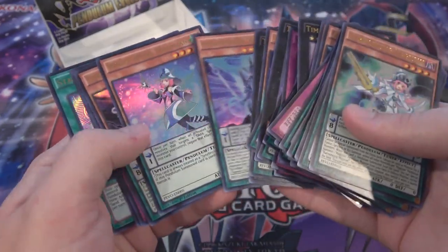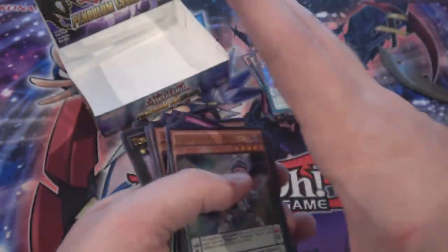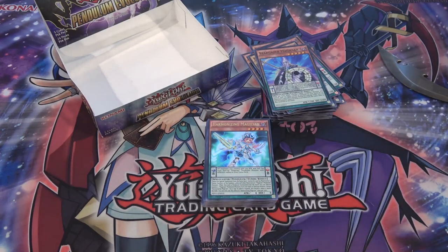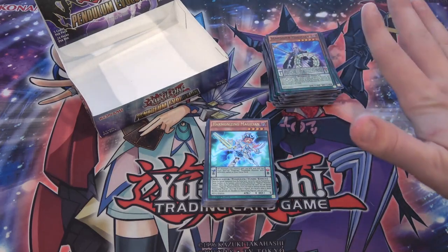I'm glad they're all ultra rares and everything, too. I guess that's the trade-off we get. Instead of getting a structure deck, at least we can get them all as ultra rares, because the magicians probably would have been commons or something like that for us. But tell me what you guys think about this set. Again, I would have rather just been able to buy three structure decks, but I am glad it doesn't seem like anything's really short-printed, at least out of the ultra rares. So I am glad that they did the right thing on that.